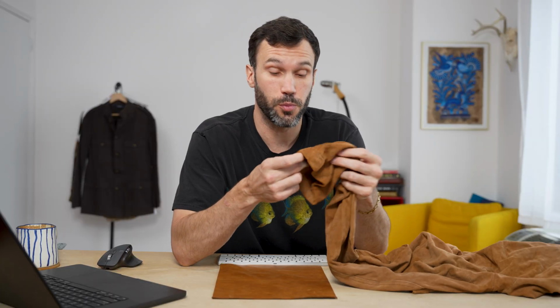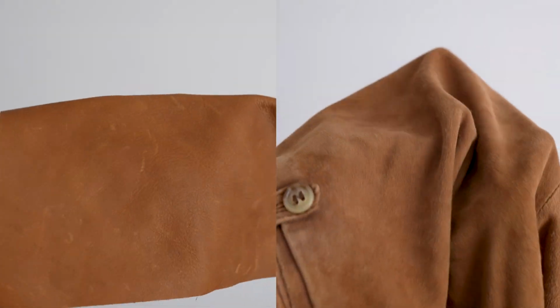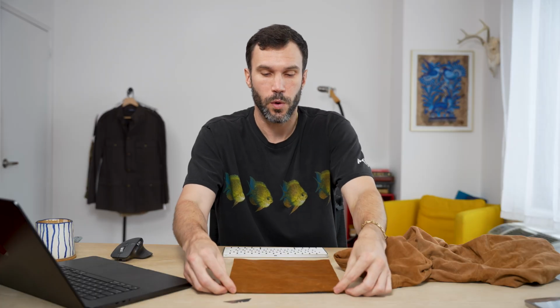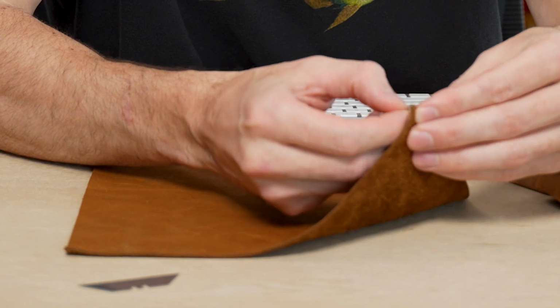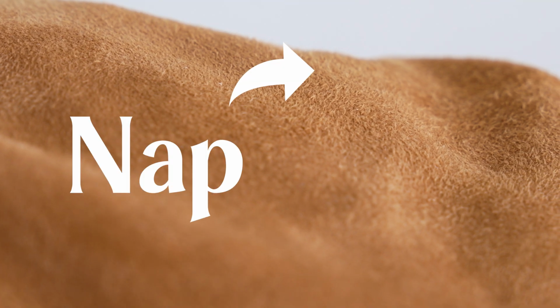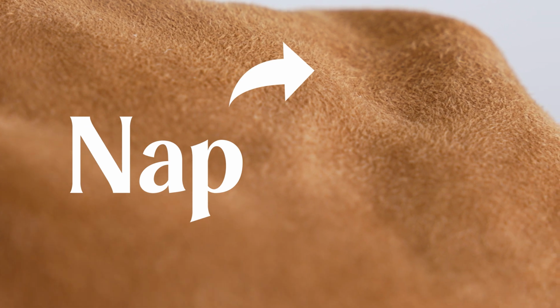Now, suede is beautiful stuff. It's soft, it's luxurious, it has this beautiful texture to it, and that's because, for one, it's much more thin than full grain leather, because it's split in half. And also, when you split this leather in half, you expose these fibers inside, and those fibers are called the nap. And that's what gives it this just beautiful, luxurious feel and texture to it.